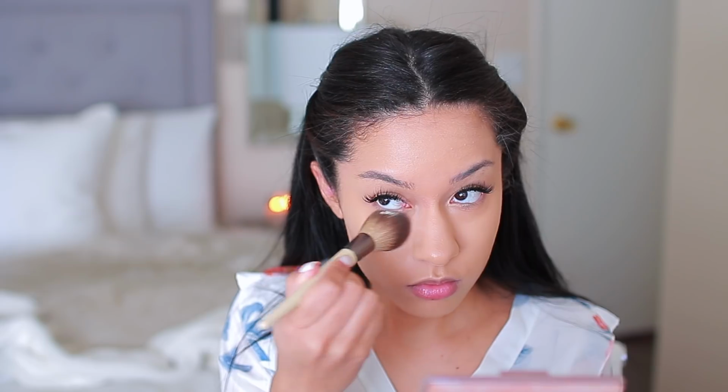To set the concealer in place, I'm going to use some translucent powder, and I'm only going to focus this mainly directly underneath my eyes and just a tiny bit on my forehead and my chin. I am quite oily, so I want to make sure that I have everything locked in place, but I don't want to lose too much of the dewiness that I have going on right now, so I'm just going to do it in those areas.